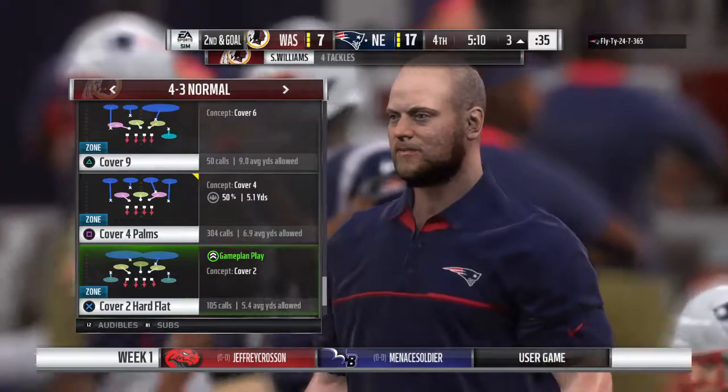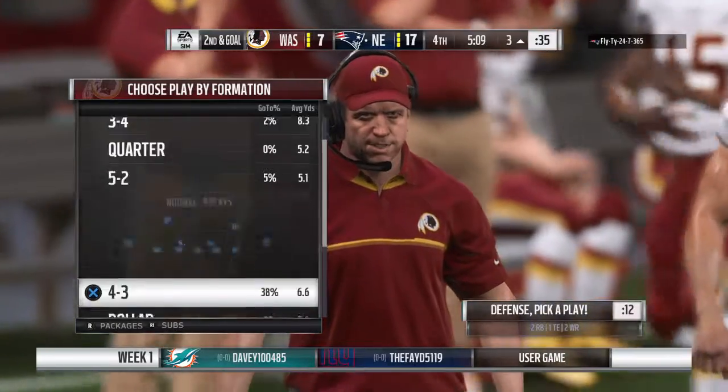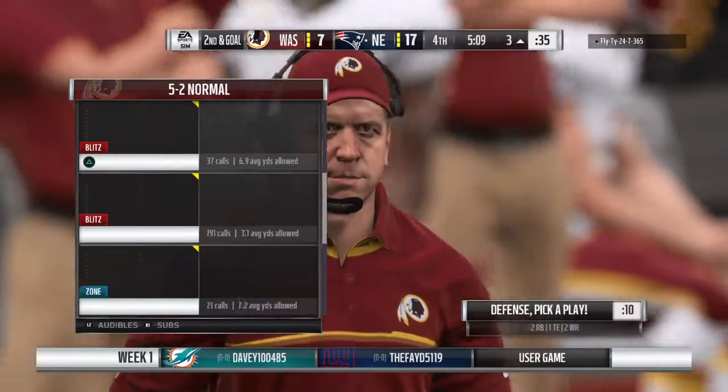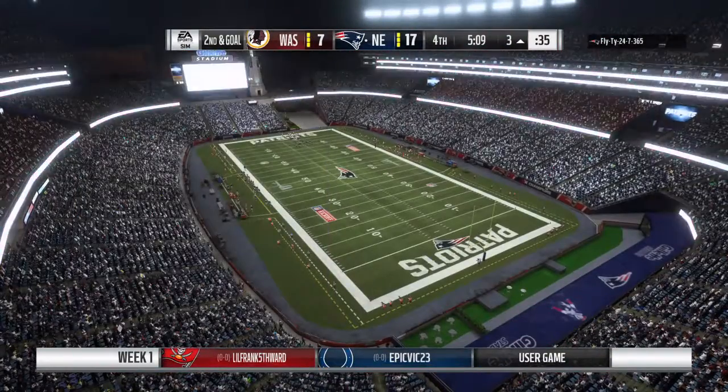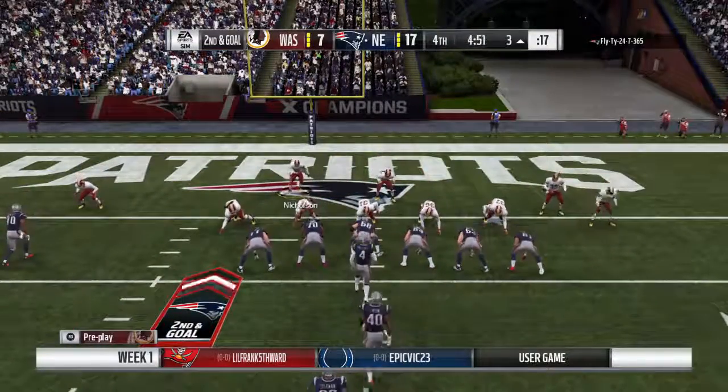Be interesting to see now what they do offensively down near the goal line after not much there that time. As the offensive play caller, that may change your sequence now. Instead of coming right back with a running play, you may have to go to the air. So the ball position now at the 3.